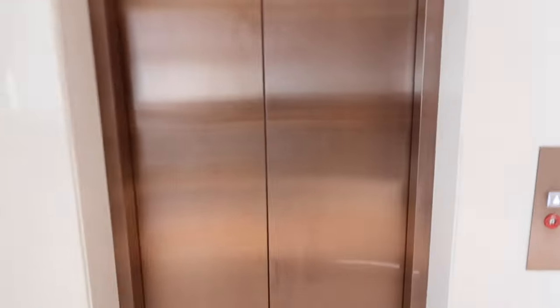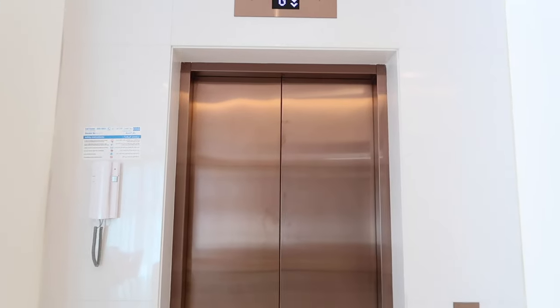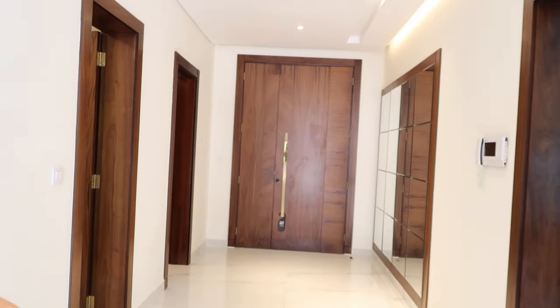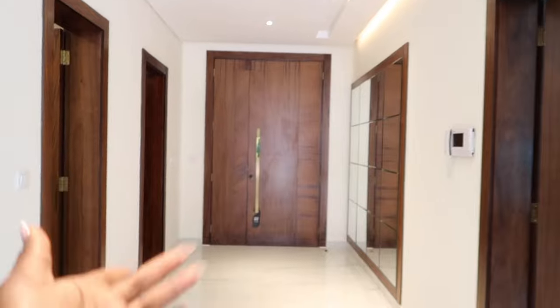It's just amazing. Understair storage. And then we're gonna go up in the lift. This country would definitely make me lazy. This view as well is just a dream. It's literally dream home goals.